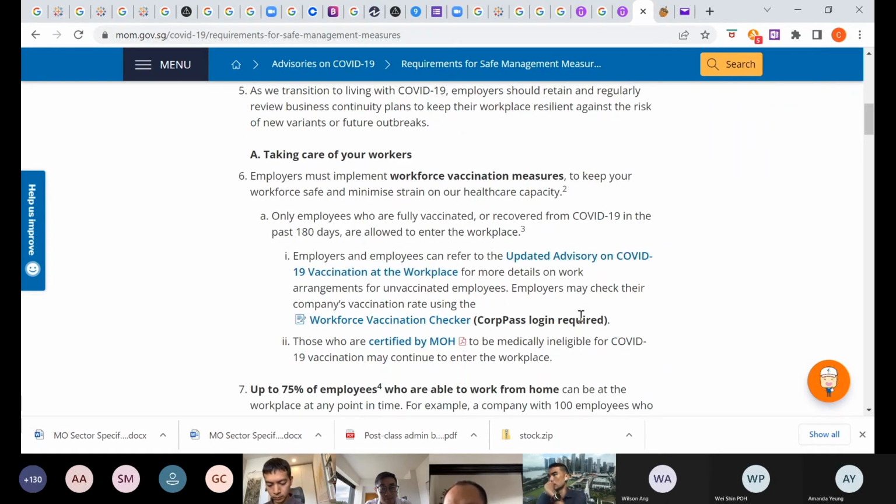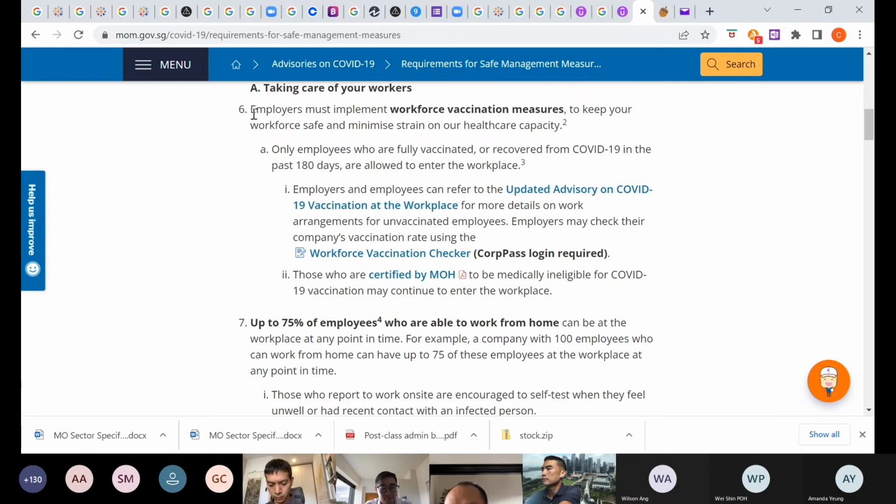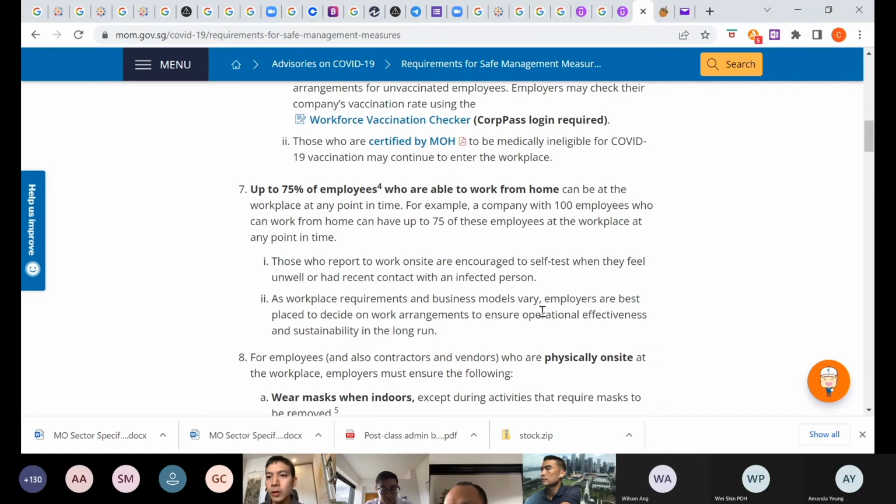The first point is vaccination. Point number 6, vaccination status: only fully vaccinated workers or employees can enter the work site. Also for point number 6A, part 2, those who are certified by MOH to be medically ineligible for COVID-19 vaccination may also continue to enter the workplace. The next one is point number 7. Up to 75% of employees who are able to work from home can be at the workplace at any point in time.